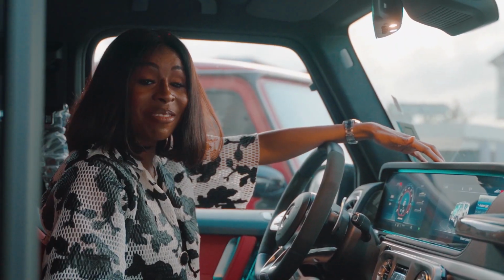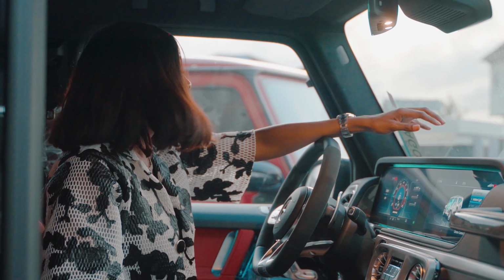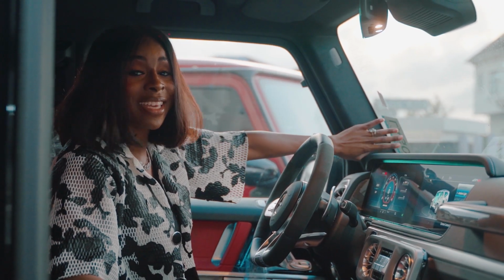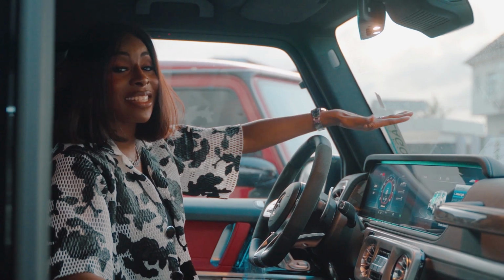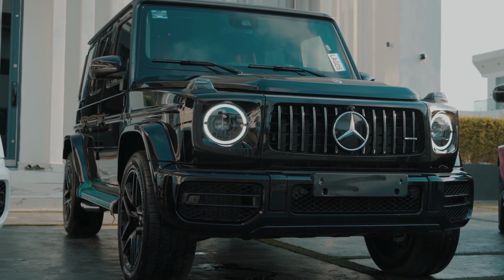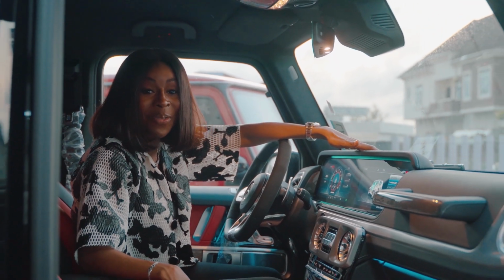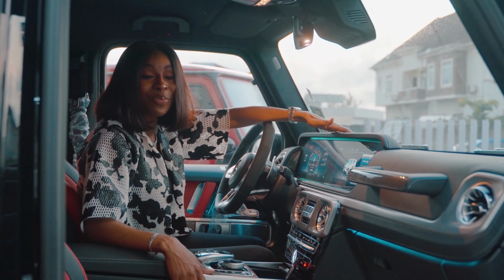All right, well, I think I've shown you everything that you need to see. The car is brand spanking new. It still has the stickers from the customs clearance as it just arrived in Lagos. This car is a JJC. If you are interested and you'd like to own this bad boy, get in touch with Mayfair Autos.